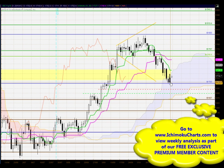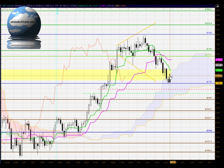The buyers have attempted to take control. They were strong enough to take out the previous high. They did show some commitment, but when they tested up above the cloud, and we can see the breakout above the cloud, they failed to maintain price action up above there, and there was strong rejection from that area, as there was for the previous day's trading. So 2 days in a row, the top of the cloud has acted as resistance for this market.